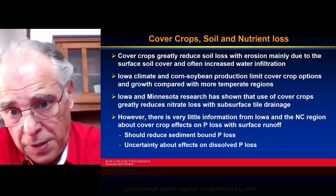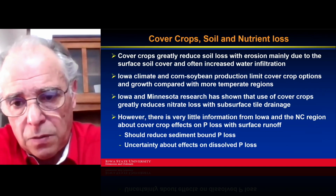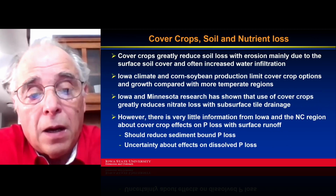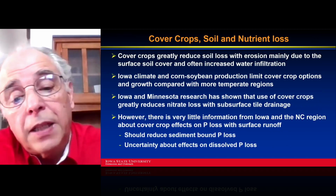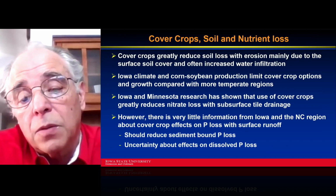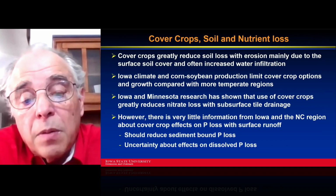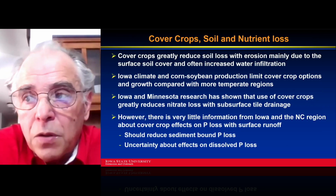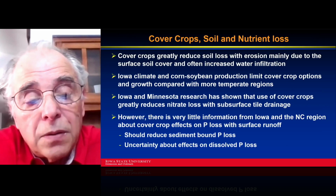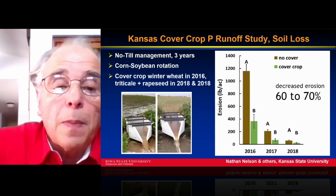Now, Iowa and Minnesota research has shown that cover crops greatly reduce nitrate loss with subsurface tile drains. That is proved already. However, there was very little information from Iowa and the North Central region on cover crop effects on phosphorus loss with surface runoff. Okay, it should reduce sediment-bound P loss, because if it reduces soil loss, it should reduce the loss of phosphorus that is bound to soil particles. But then there is an uncertainty about effects on the soluble P loss.